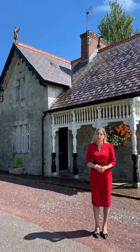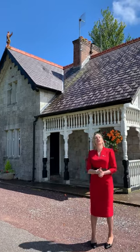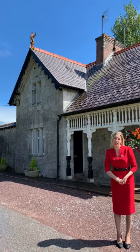We're going to take you around the grounds itself. And I really just wanted to showcase and mention one last time our lovely gate lodge. We're coming to the end of our time living here, but it will always have a very, very special place in my heart. And I feel truly fortunate to have been based here for so many years.